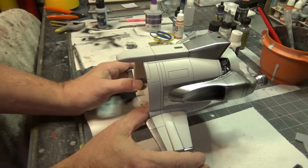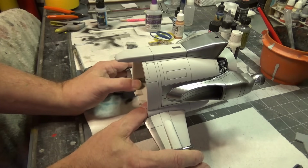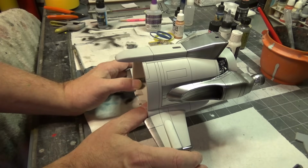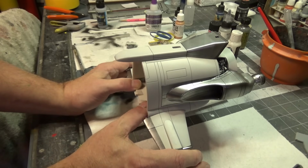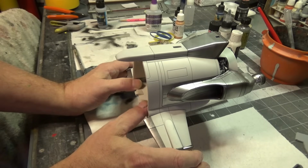So what I want to do is mix up a little bit of the 5-minute epoxy. There's not really a clamping situation that I can use here, I don't think. So if I do something like this and then just hold it, that may be the best way to do it. And then of course putting the front piece on while this is curing, I can be finishing up the cockpit.